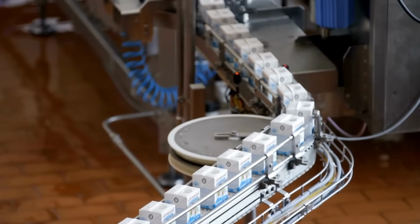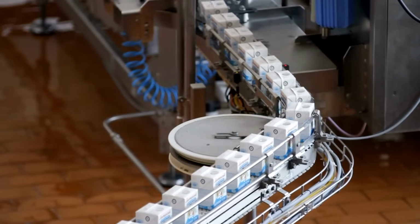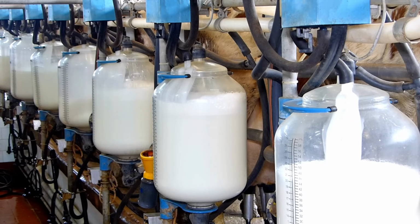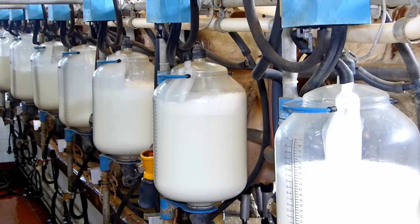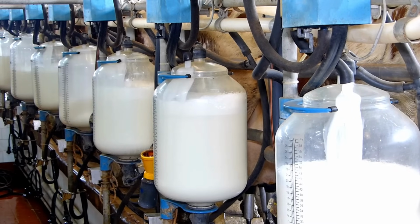Calcium keeps your bones strong and your heart and nerves functioning properly, while vitamin D supports your immune system. And let's not forget the psychological power of dairy. When times get tough, comfort foods can be more than just calories. They're a lifeline to a sense of normalcy.